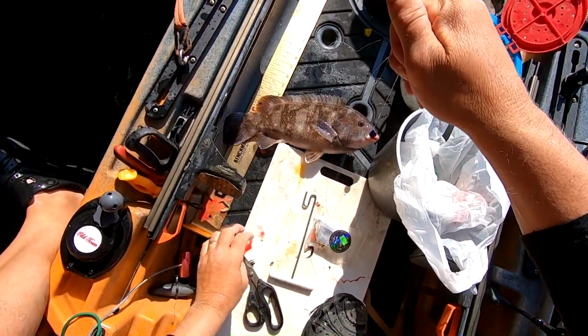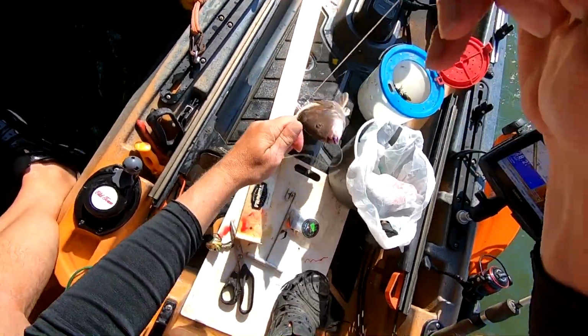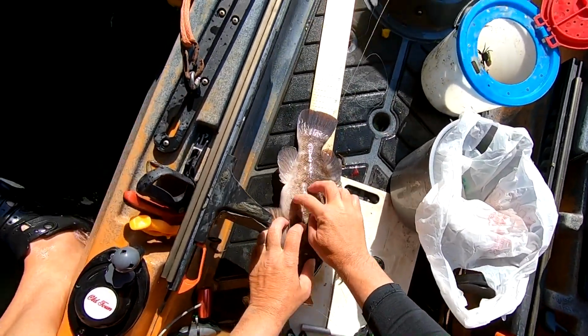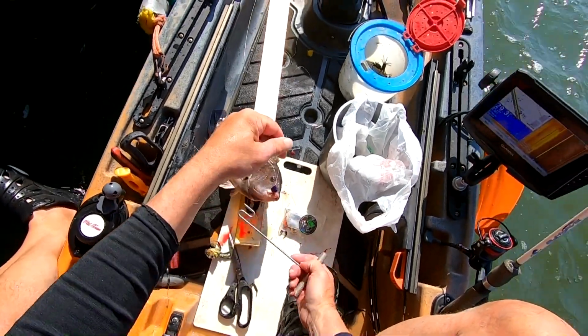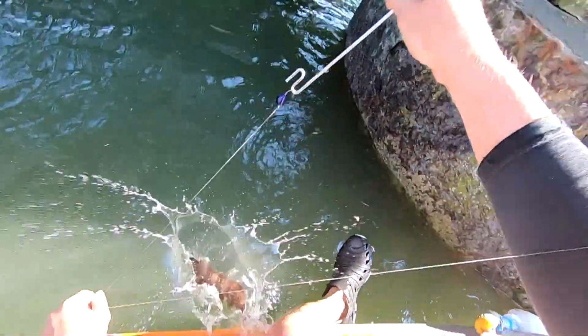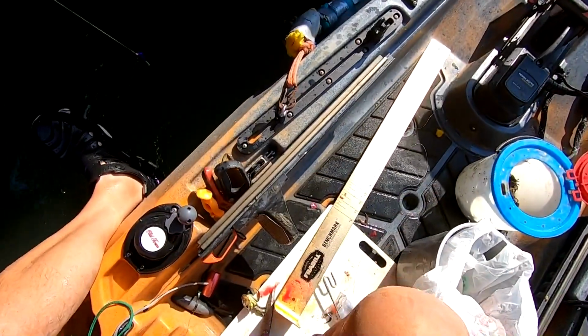Let's just take a look real quick. All right, chill out, man. I'm gonna let you go. Oh no. Wow, it's not even a keeper. When they're fat and well fed like this, man, I can't tell the difference. I'm so glad I got this bump board. This bump board's really, really nice.